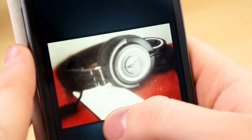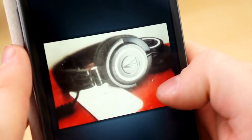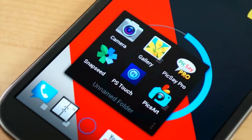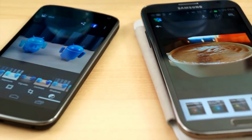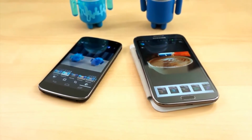Sometimes you might want to add some effects to a picture to make it more dramatic or moving. Maybe the colors are off a bit, or the contrast is too low, or maybe you want that vintage effect. On Android, photo editing applications are a dime a dozen. There are literally hundreds, if not thousands, of photo editors, but there are a handful that stand out from the rest.